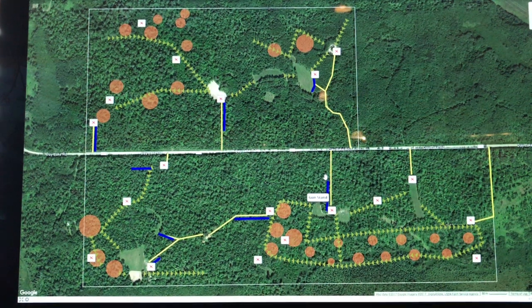All right, Mike wanted to get this out to you. The way we want to approach this property plan that's almost finished, not 100%, is from a big picture perspective.